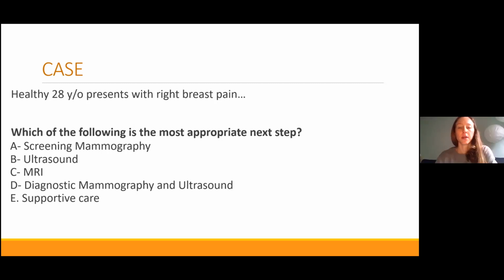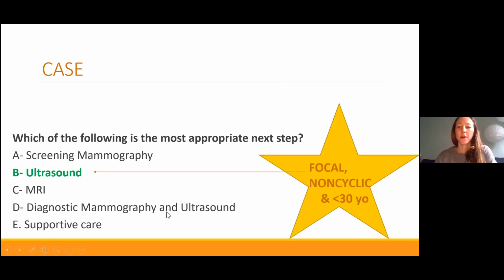All righty, that should be enough time for me to see the result. Yes, absolutely. So ultrasound is the correct answer. If I can get to the next slide. There we go. So this patient has focal pain. It is focused in the right breast. It's non-cyclic in the sense that it's been going on now for 3 weeks, so it hasn't really changed over the course of the time. And this patient is less than 30 years old. So that's when you're going to think about just doing an ultrasound to guide your management.